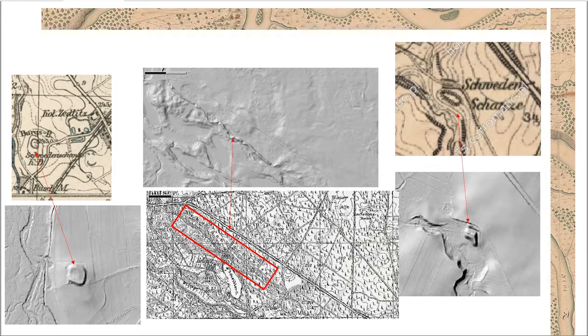And here there are three examples of such a feature. So there's a round fort from early medieval times, which was still called a Swedish fortification. And in the middle you can see actually a post-glacial feature that was also named after that, that was thought to be made by the Swedes in the 17th century.